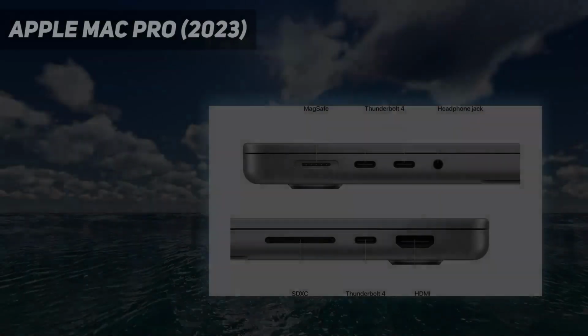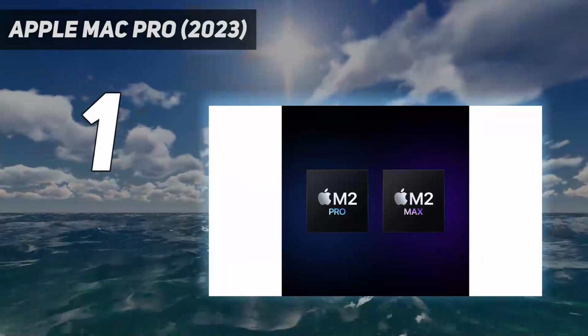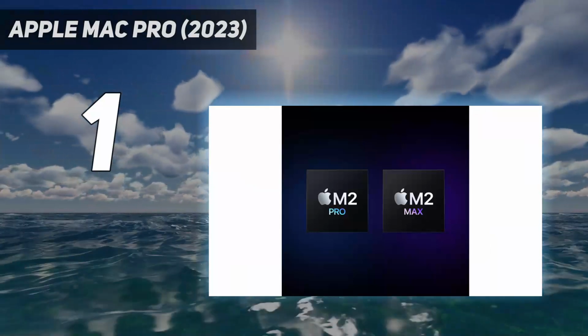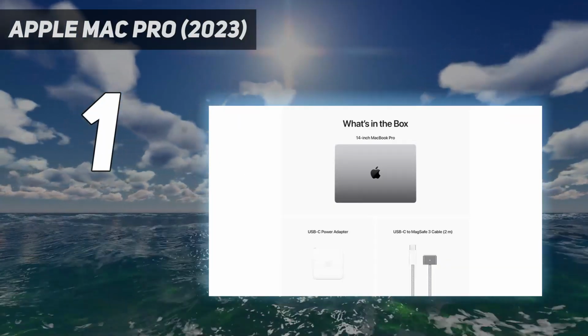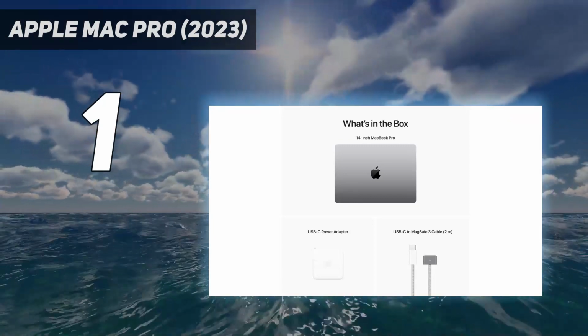And number 1. Apple Mac Pro, 2023. One of the biggest complaints about the previous Mac Pro model was that it was still Intel-based when all other Apple computers had moved to its acclaimed in-house CPU range. Thankfully, Apple listened, making the Apple Mac Pro one of its most powerful computers yet, and highly so.